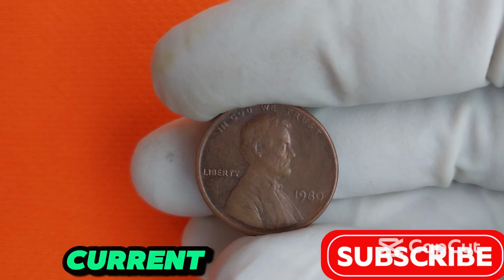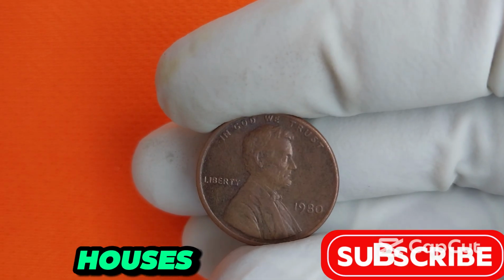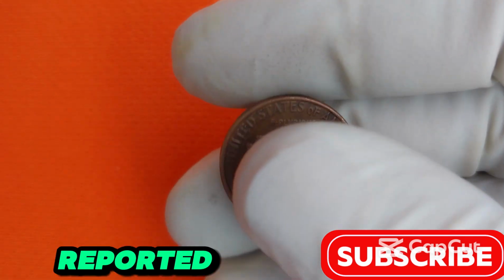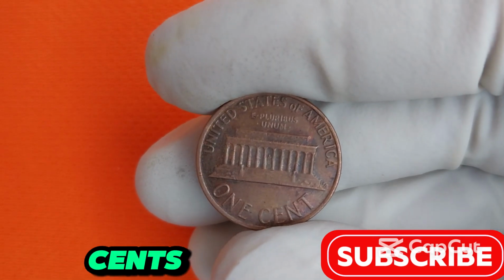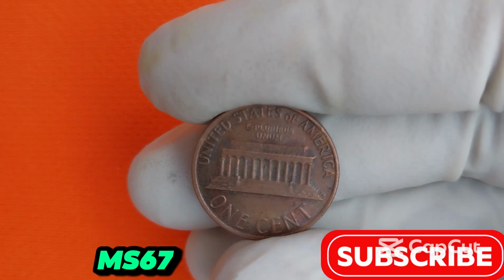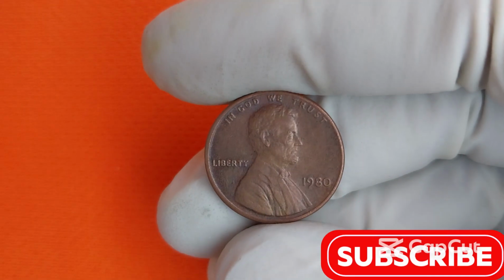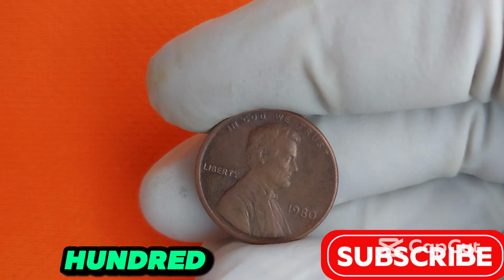Now, let's explore the current market. As of this year, 2025, the top auction houses like Heritage Auctions and Stack's Bowers have reported increasing interest in vintage Lincoln cents, especially those from transitional years like 1980. Certain MS-67 and MS-68 specimens have sold for over $10,000, and unique era pieces have reached into the $100,000 range.